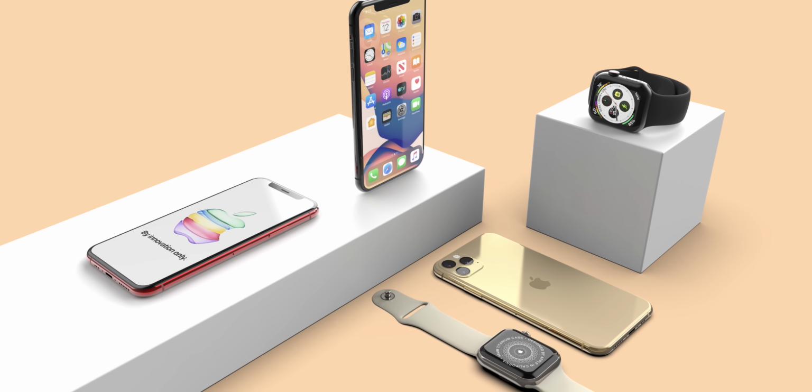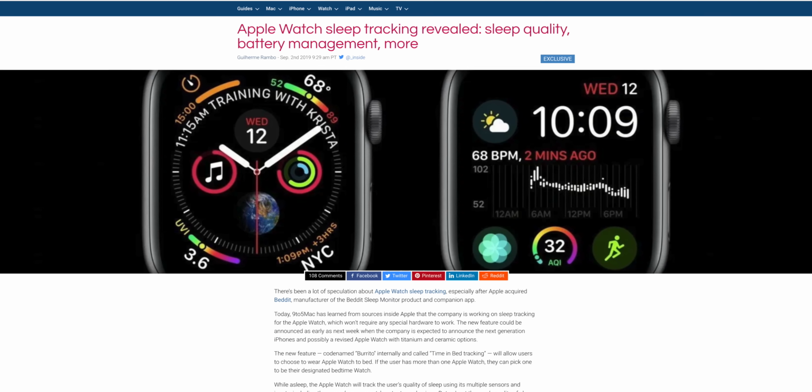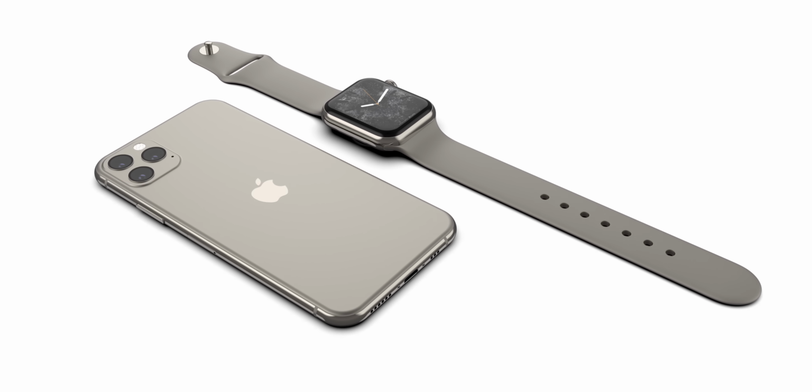According to 9to5Mac, Apple's working on adding this to maybe even existing Apple Watches, as no new hardware is needed to make it work, just existing sensors on the Apple Watch. So you'll be able to track your sleep, and the only problem here is, of course, battery. When are you going to charge it? They're saying there's a solution where your Apple Watch will notify you before your bedtime to charge it for 45 minutes, then put it on and wake up and be ready to go.